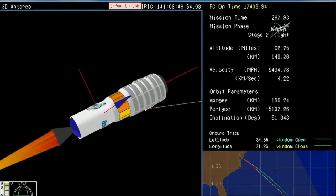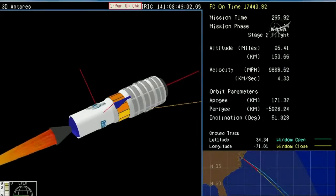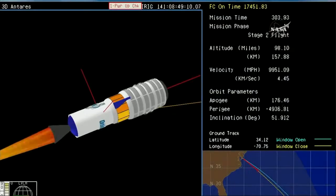Avionics power remains nominal. Stage 2 attitude is nominal. Stage 2 TVC performance looks good. Castor 30 XL motor pressure is nominal.